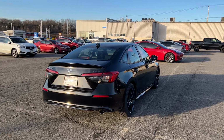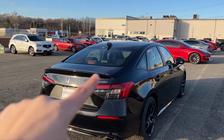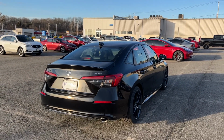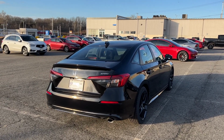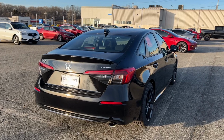And the only reason I'm mentioning the SI is because I'm really disappointed with what Honda did with the SI. They actually added a spoiler on the SI just to make it a little bit different than the normal Civics. So, and it does look like it was like a last minute thing. But anyways, overall I think the new Civic looks pretty good from the back, especially in this black color.